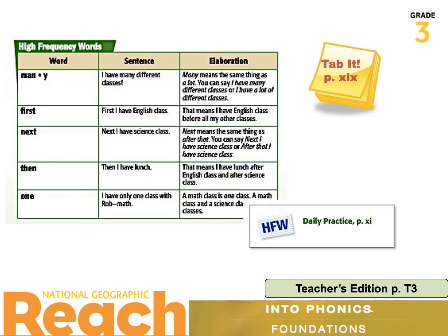Now, when you're introducing a new word to your students, do you ever have a problem coming up with a good sentence or a student-friendly elaboration? Notice at the bottom of the page, you already have the syllable breakdown for each word, a sentence, and an elaboration. It's all provided for you. Also, notice the high-frequency word daily practice icon on the bottom left corner. Please turn to page 19 in the front of your Teacher's Edition and tab this page. You'll be referring to it often.